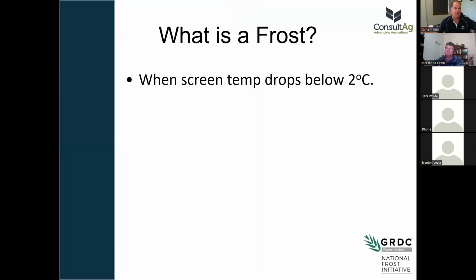I thought I'd give a bit of a definition of what is a frost. When there's been an event, there's a lot of different temperatures pinging around all over the place because a lot more people have on-farm monitoring equipment, so they're measuring now. But officially a frost is when the screen temperature drops below 2 degrees. Remembering that's in a Stevenson screen, so that's a thermometer in a white box, not a metal button exposed to moisture and ice.